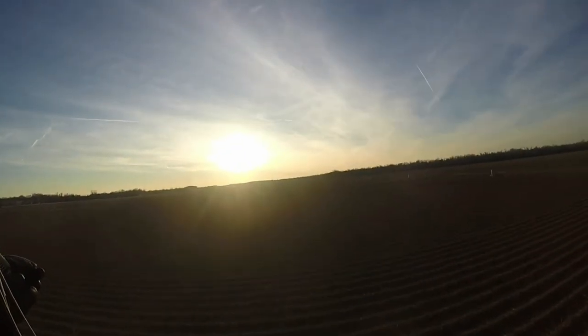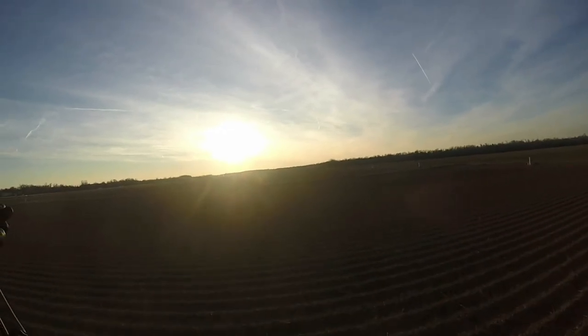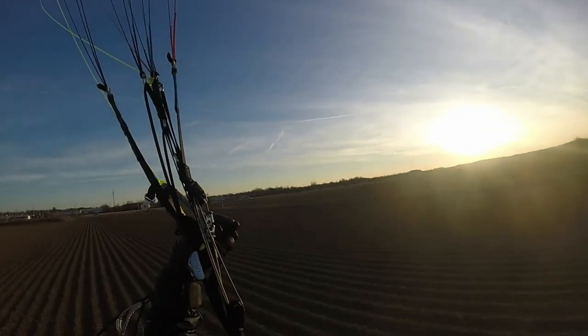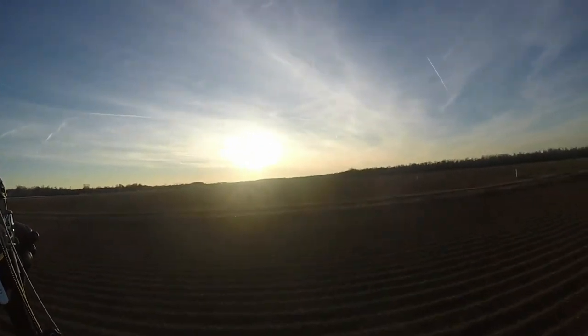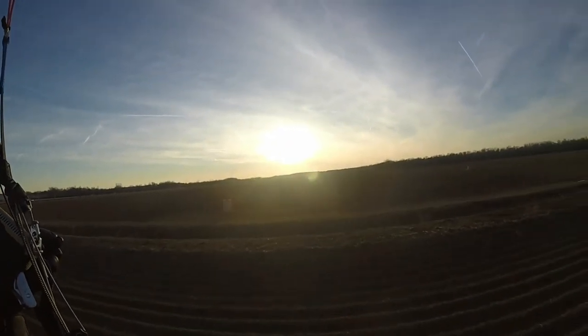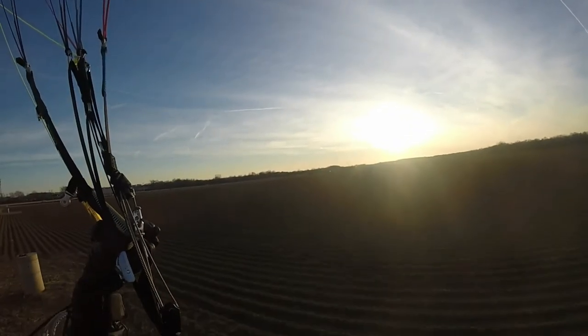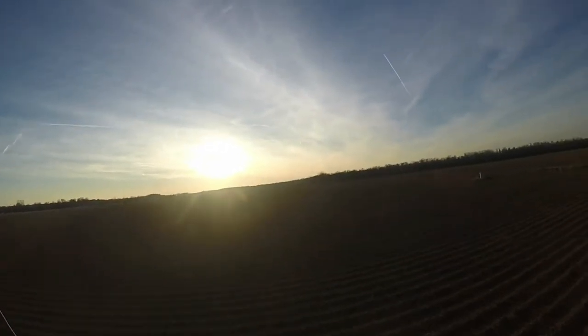If I let the power off, I'd probably plow right into this field here and smack my face in the ground. But to avoid that, I just tried to level out at maybe 20 feet and then slowly let it sink by letting ever so slight power off to keep this going.